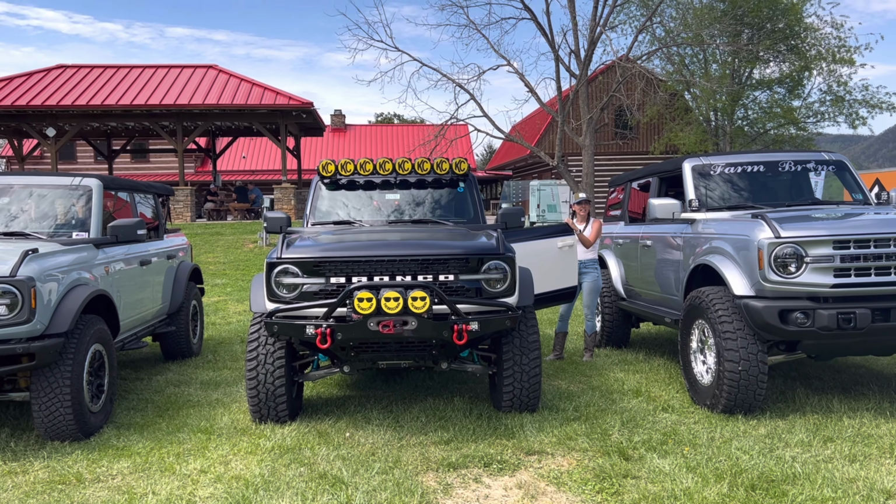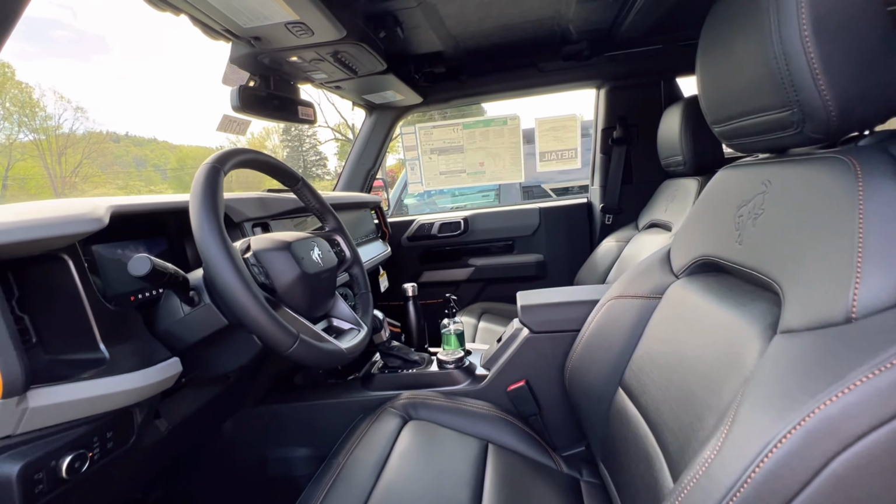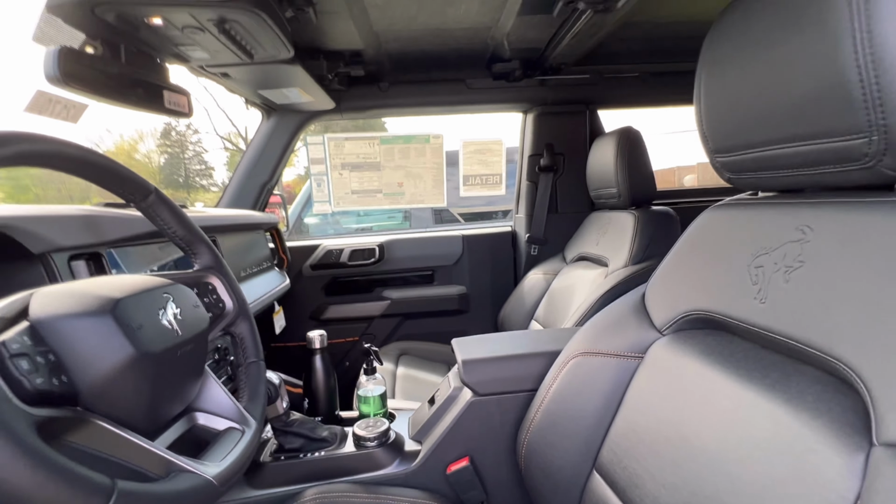It's brand spanking new. This is one of my favorite Gen 6 Bronco builds. I'm going to do an in-depth video on it, so you can find the link to that video up above.